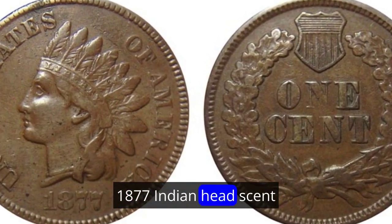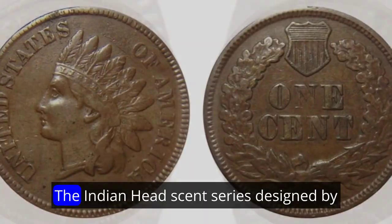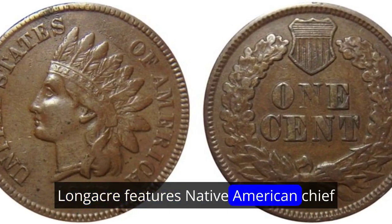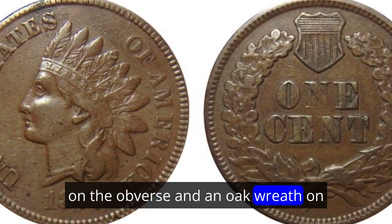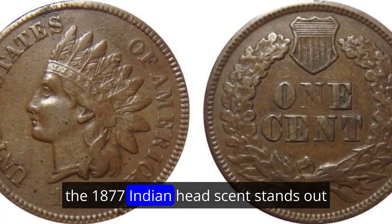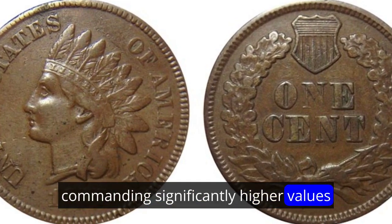1877, Indian Head Cent. Rarity elevates an iconic design. The Indian Head Cent series, designed by James B. Longacre, features a Native American chief on the obverse and an oak wreath on the reverse. Within this series, the 1877 Indian Head Cent stands out as a rarity, commanding significantly higher values compared to other dates.